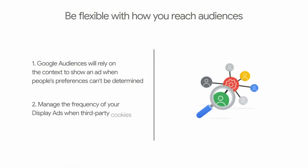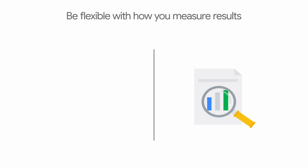Another example of when you'll need to be flexible involves managing the frequency of your ad campaigns when third-party cookies are blocked. In this case, you can rely on a first-party cookie to track ad impressions instead. Both Display and Video 360 and Google Ads will refer to ad impressions that happen on a single website to manage ad frequency across websites when third-party cookies are missing.